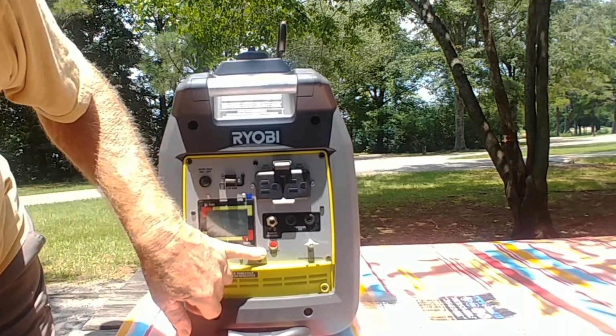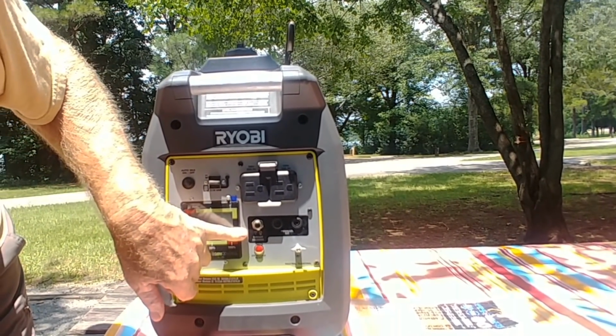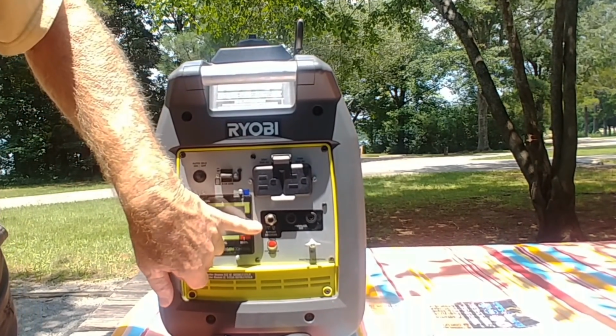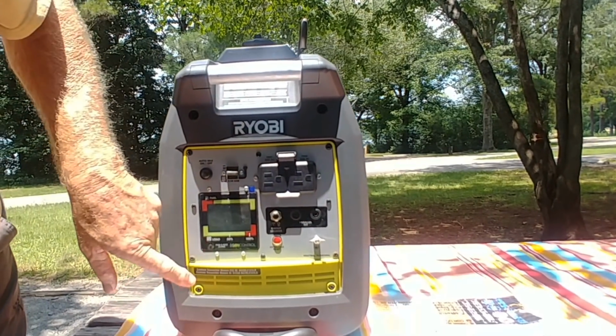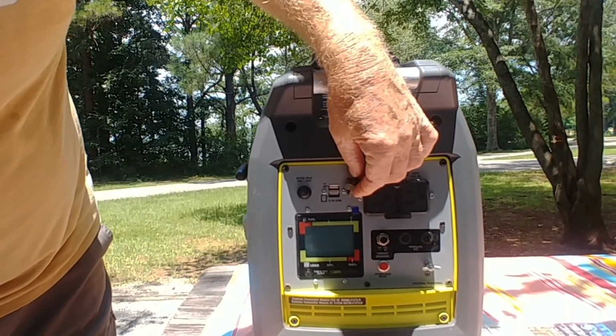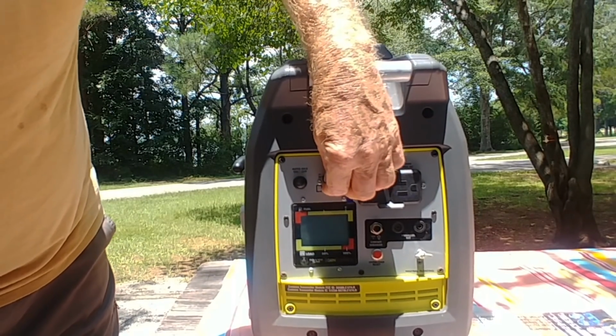But you got your little reset here. What is this? Overload reset. And this right here is your circuit breaker for these two right here. And you got the little thing right here for your computer stuff, for your USB. You get your USB right there.